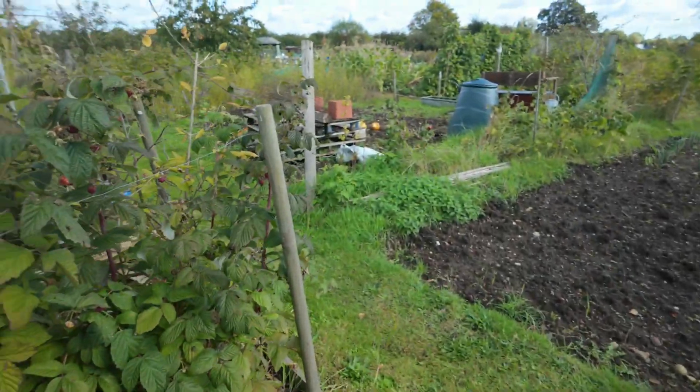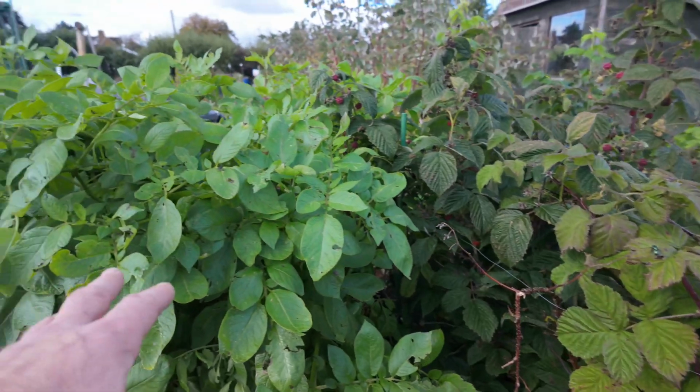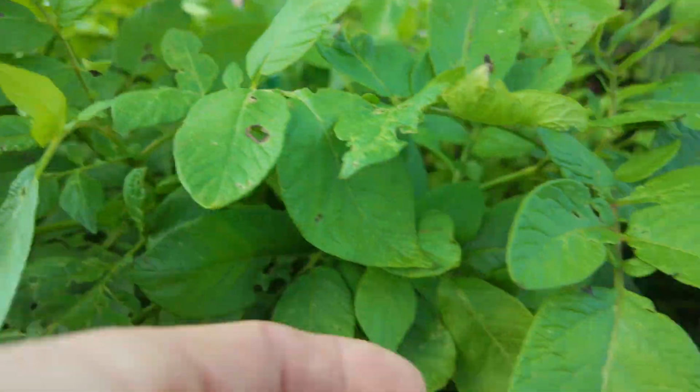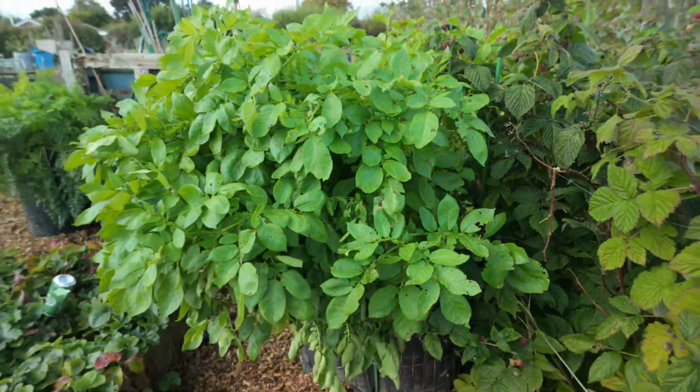I'll show you the ones I was planning to harvest today, but I think I might have to harvest these as well. I mean, you can see quite a few of the leaves of, well, I think it's blight.